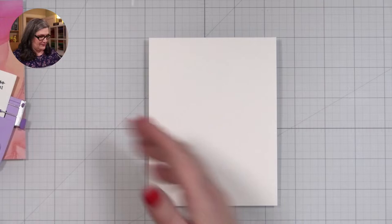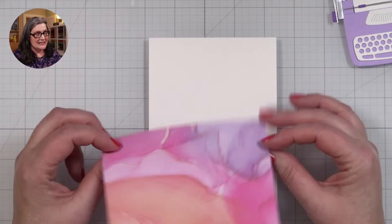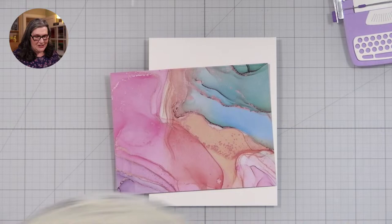Okay. I think this is so simple, but okay, we're going to do it. We're going to add, look how pretty that side is. I'm going to add some foam tape to this as well. This is such a simple card.